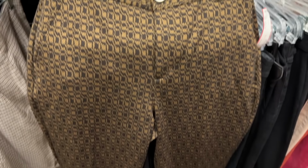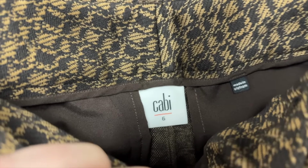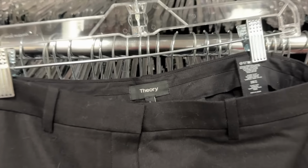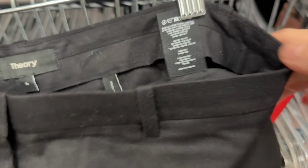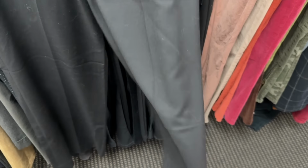This was a really cute pair of pants as well, and this is a brand I only sometimes will pay over Bin's price for. So these are Cabbie, and they are going to be $9 because they're half off already. These are super cute. I love the print and I love the style. I don't always pay up for Theory either, but these are also adorable. These are some super wide leg pleated pants. They're gonna be a little under $20, but I think this style is adorable, and they're super nice wool too.